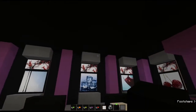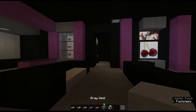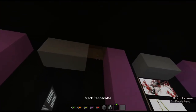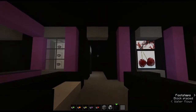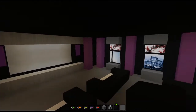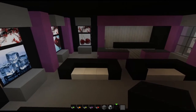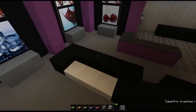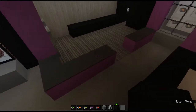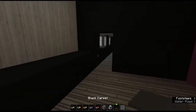Oh, that's got the gray coming down. Huh. I don't know why I walked all the way over there for gray carpet when it's right there. Maybe it's because you're a dummy. Maybe, voice inside my head. I don't think we have to do too much more to this. Do we need to put anything here? No. So it's just us and these guys, and then the bathroom.